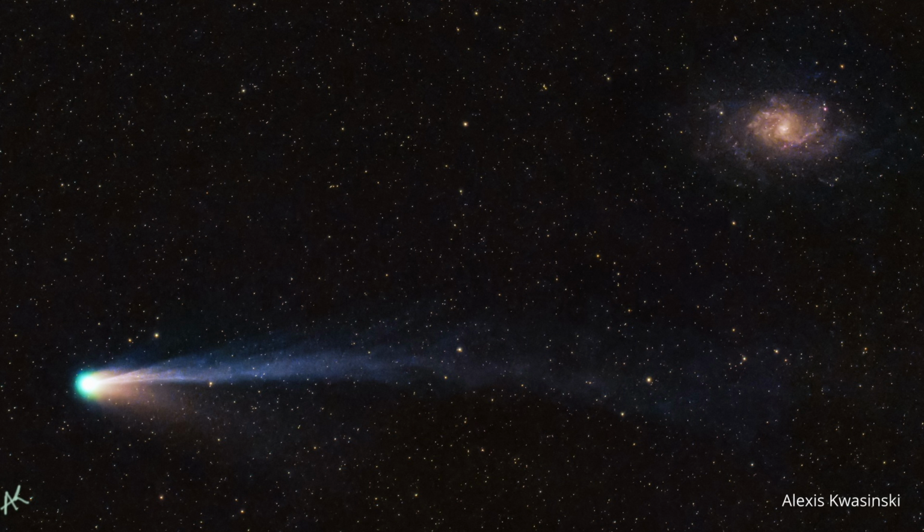In this image of 12P, the galaxy M33 is seen in the upper right. It was taken on March 22, 2024 from West Virginia by Alexis Kwasinski. He used an SV-80 telescope with a 0.8 times focal reducer. The tracker was a ZWO AM5 and the camera was a ZWO ASI 2600 MC Duo. Alex said that the processing was extremely challenging because of working with a mosaic, bright moonlight, and the comet averaging about 10 degrees off the horizon. The mosaic consisted of 2 tiles, each consisting of 34 45-second exposures.